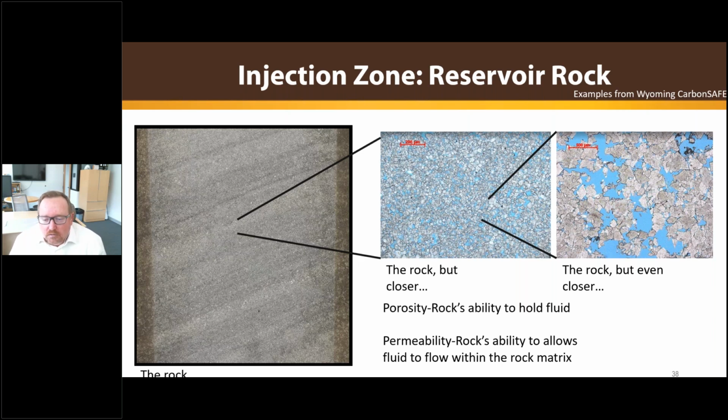The blue colored between those grains, that's the pore space. So that's the area between the grains that we are looking for, exploring for, so that we can put CO2 into them. Permeability is the other term that we often use, and that tells us how interconnected those grains are.